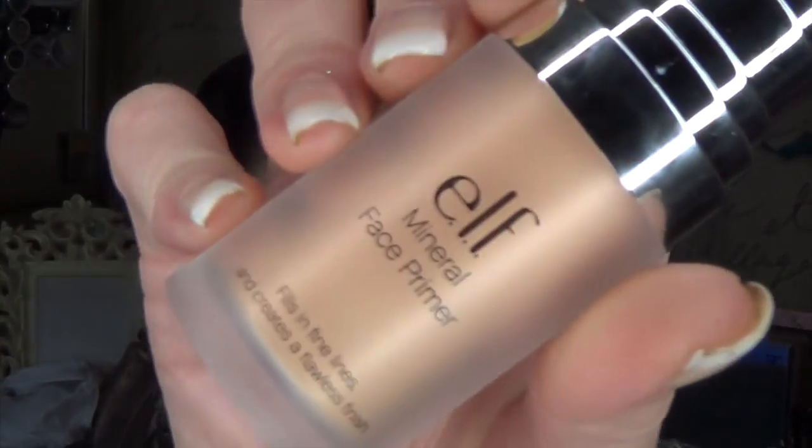Okay, so I thought I would do a real time of what I do for makeup kind of every day. I'm not filming today. I am gross today. So let's just fix this as quickly as we can. I'm gonna start with the e.l.f. Mineral Face Primer. This is the Radiant Glow one.